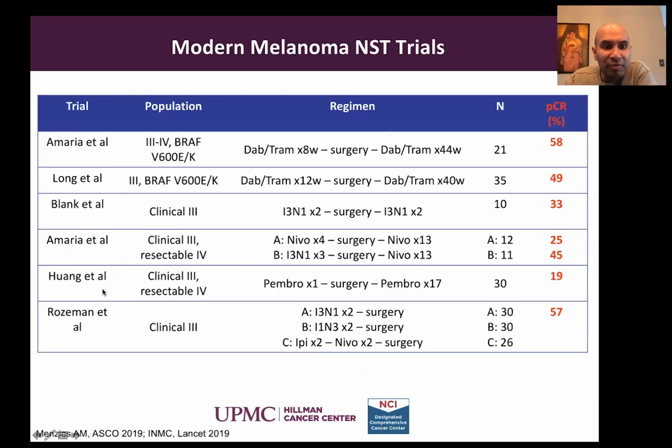There have been lots of trials that have been done in this space in the last couple of years. I've summarized a variety of these over here. And the key thing to understand is that the readout that you've seen from some of these is basically this column here on the right, which is the PathCR column. That is the proportion of patients who have high killing of cancer, meaning a pathologic near complete or complete response, ranging from 20% with one dose of a single PD-1 inhibitor, pembrolizumab, to up to about 60% with combination targeted therapy.